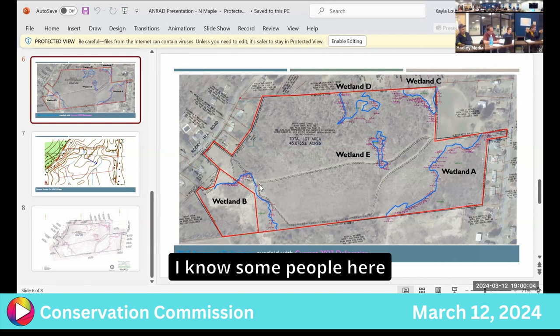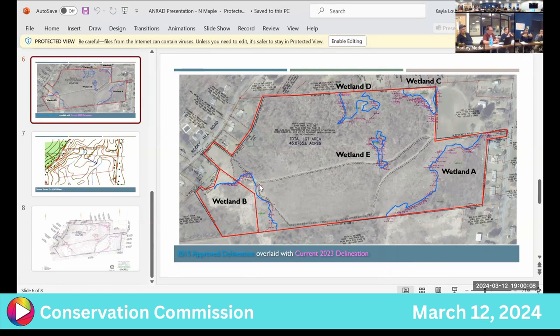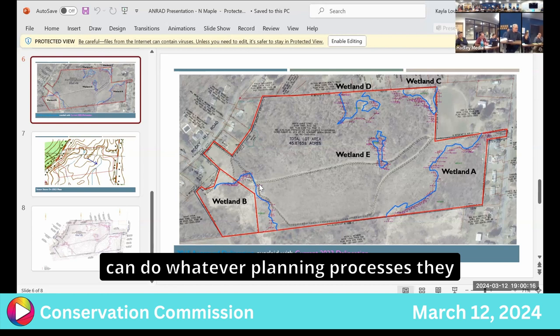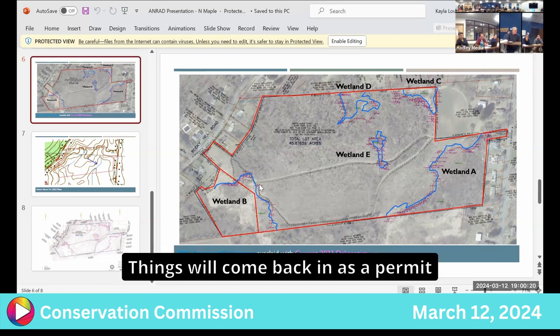And for the people here, I know some people here probably for this. This is just to confirm wetland boundaries. This isn't for a project. I don't even know what's going on out there. It's just that the wetland delineations have expired. They know where the wetlands are, so they can do whatever planning processes they need to do to design something. Things will come back in as a permit when anything's proposed out there.